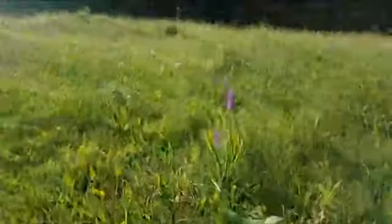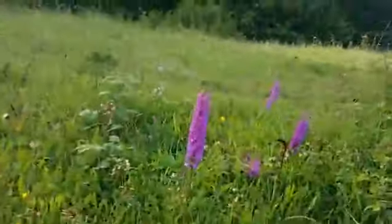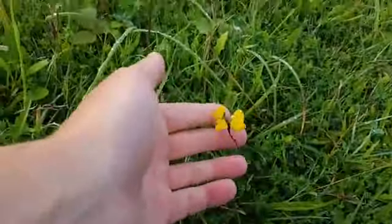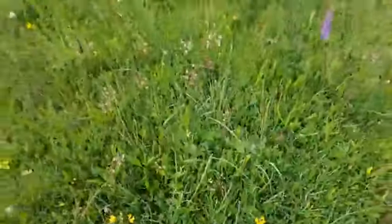I'll switch the camera around. I mean, look, orchids everywhere we go. And these are all fragrant orchids. In fact, I'm seeing more fragrant orchids than I am the common spotted. I'm just going to walk you to, and you're seeing just in between, I believe, this little one, which is everywhere, is bird's foot trefoil, I believe. I say that because it's in a habitat I'm not familiar with. I can only tell you what I believe it to be.